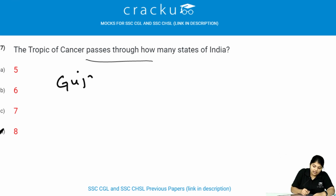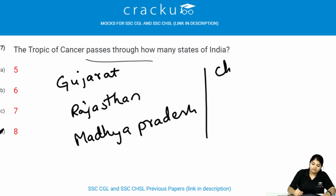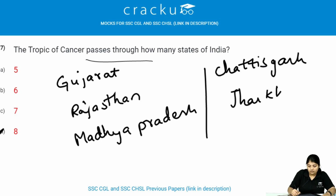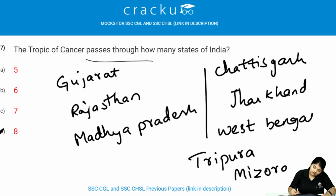They are Gujarat, Rajasthan, Madhya Pradesh, Chhattisgarh, Jharkhand, West Bengal, Tripura and Mizoram. So, the Tropic of Cancer passes through 8 states of India, that is Gujarat, Rajasthan, Madhya Pradesh, Chhattisgarh, Jharkhand, West Bengal, Tripura and Mizoram. Let us see the next one.